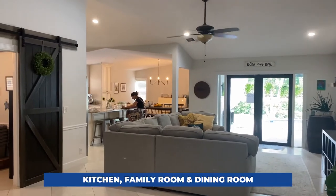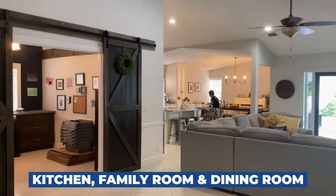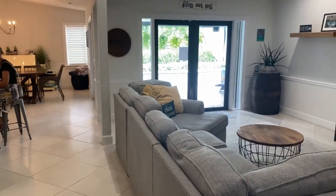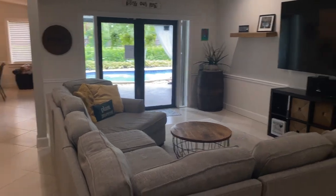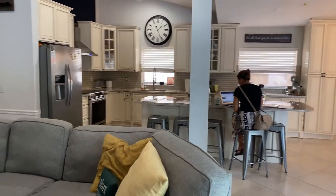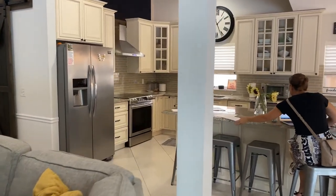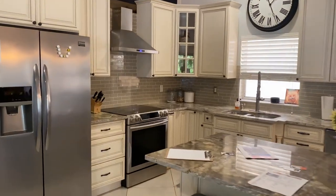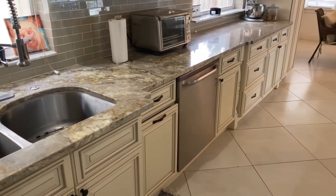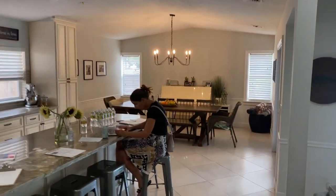This is fascinating. Open format. Love how they opened it up. They have these modern barn doors here, which look to separate the den. See that pool in the distance? We'll take a look at that in a little bit. They went with a tan colored subway tile backsplash and an off-white color on the cabinets with bronze hardware, stainless steel appliances, and the countertops look to be marble, which are actually really pretty. Formal dining area in the distance there.